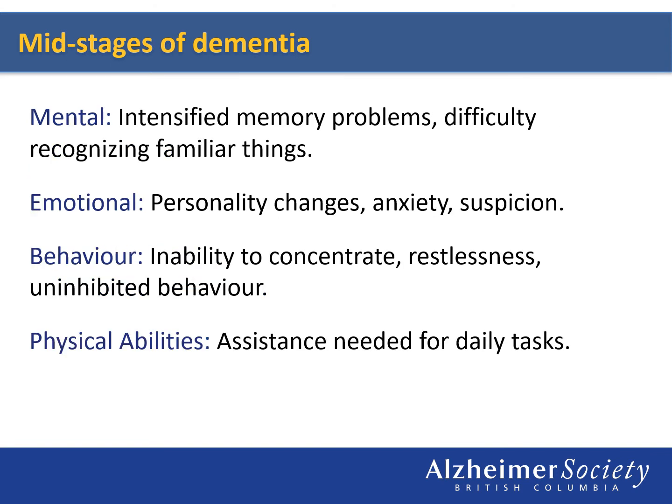In mid-stage of dementia, things begin to intensify. And again, these are common symptoms and people will not necessarily experience every one. In the mental arena, there's continued and intensified memory problems. The person may begin to be forgetful about their personal history. Potentially, they may have an inability to recognize family and friends. This can be very, very distressing, both for the person living with dementia who forgets and for the family.